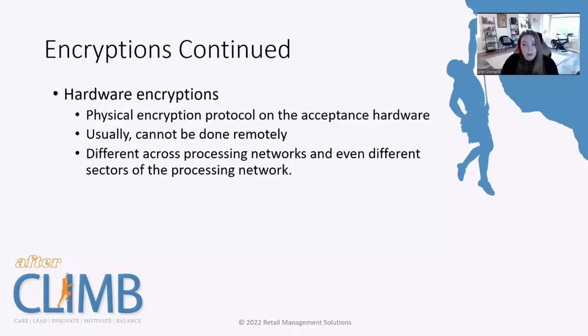Devices generally can't be injected remotely, so a device is physically sent into an encryption facility before it can be installed. That would be before your implementation, if you're a brand new customer, or if you're changing processors, either your new hardware would have to be injected or existing hardware would have to be sent in to be re-encrypted. So it does add a bit of a layer of complication and some changes there.